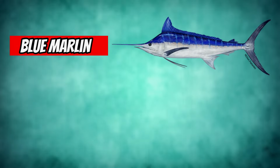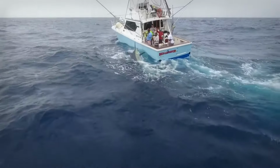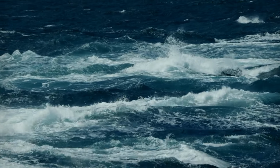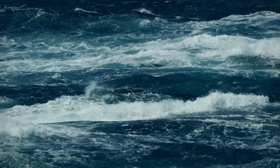One key difference between these two magnificent creatures is the depth of water in which they're typically found. Blues prefer the deeper waters, usually around 100 fathoms or more, while blacks tend to hang out in shallower waters around 50 fathoms or less. This difference in water depth can play a crucial role in how we fight the fish.